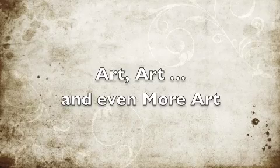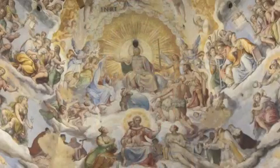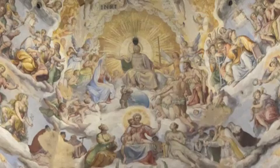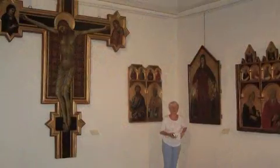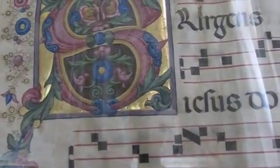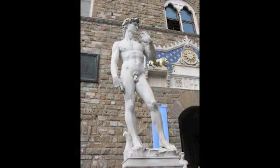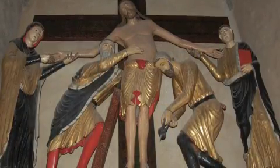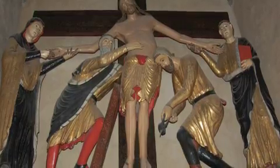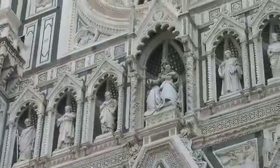If you visit Italy, you see art wherever you go. Frescoes on church walls, fantastically decorated ceilings, endless Madonnas, crucifixes and paintings, illuminated books, famous statues and their copies, and even the smallest church will boast a 13th century carving of some sort. And even the outside of the buildings are often more interesting than the inside.